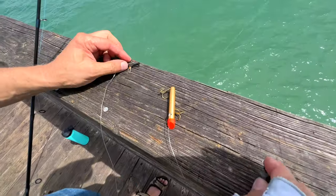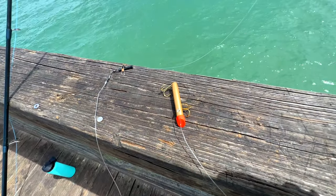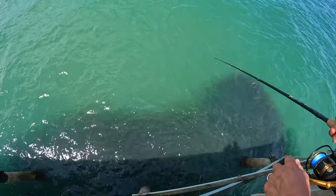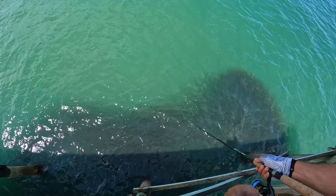Rigging my line up with this lure to try to catch some Spanish mac. There's a school of fish down there. I don't know what they are though. They're small. Maybe glass minnows.